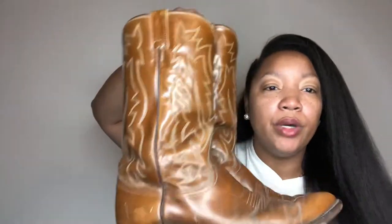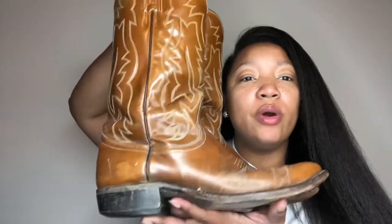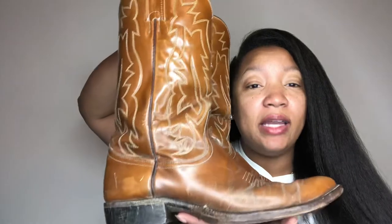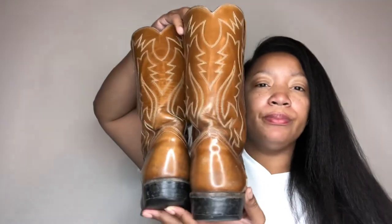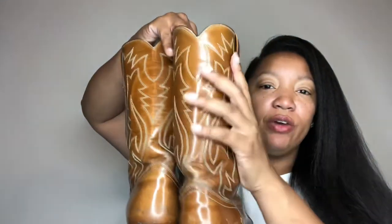I got these from Goodwill, and I want to say they were $7.99. I know they may look a little rough and beat up, but they are a beautiful, I guess, nice cognac bourbon color, and they feel so good. The only thing, the sole is a little damaged right here, so I'm going to have to drop them off to a shoe place to get them repaired.